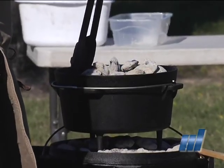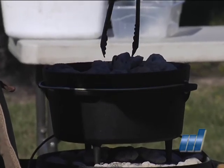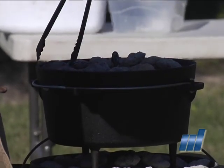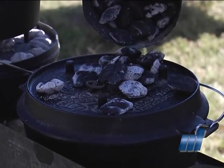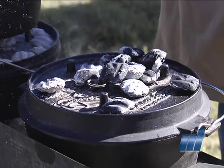And I also learned that you have to use so many briquettes of charcoal because you just don't pile them all on. So again, it was informative. And the man did a great job in teaching. It's very good.